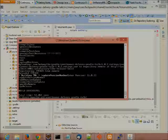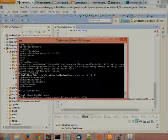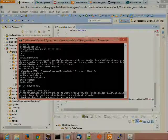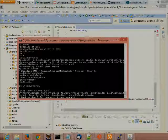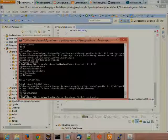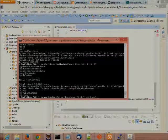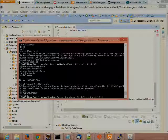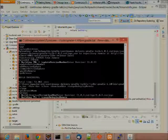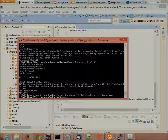All right, so at this point we have an artifact in the binary repository. So now my next step would be deploying it. Here I'm going to do a clean, download it from Artifactory, and then use Cargo to push it out to my local running Tomcat. Here I have to enter which version it is. So we just built 1.0.2 ratings. So now that's going to download and deploy.